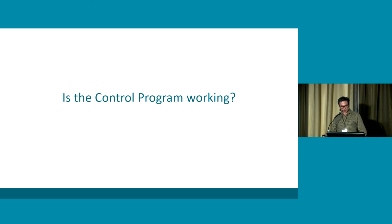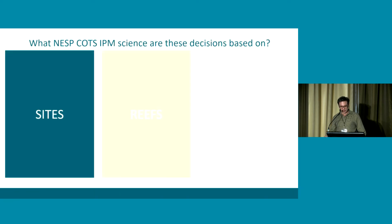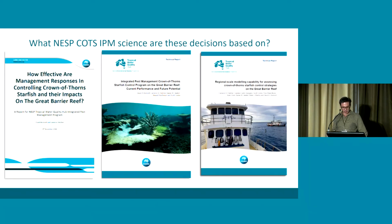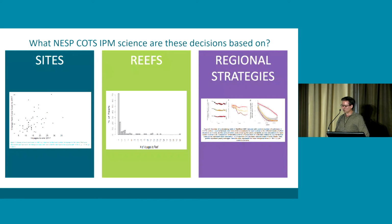After all of that, the final question is: is the control program working? Is it working to control COTS at sites? Is it protecting reefs? And are the regional strategies we're using effective? As a result of these 3 NESP reports, we can now say that the answer to all of these 3 questions is yes. Dave talked through some of the detail earlier, but just to reiterate quickly, our early NESP results showed that even under the old control program, coral was being saved at individual sites that were being visited frequently, but no entire reef was being protected.